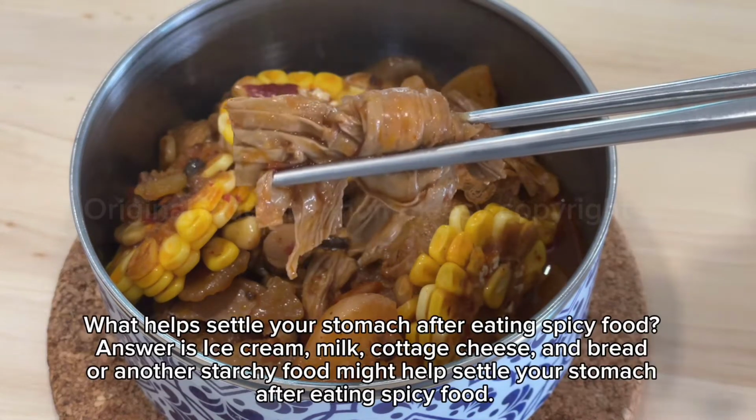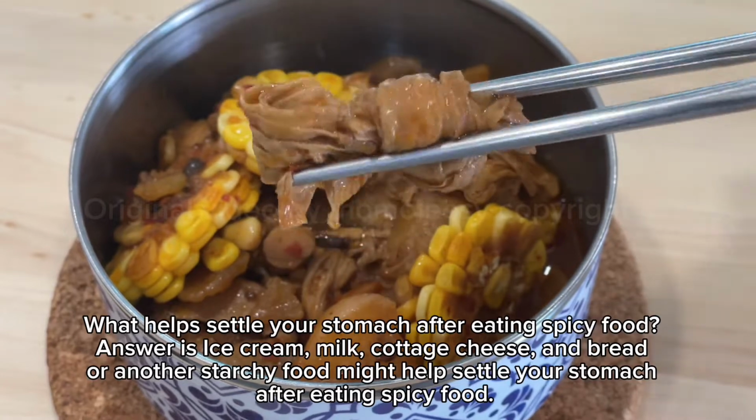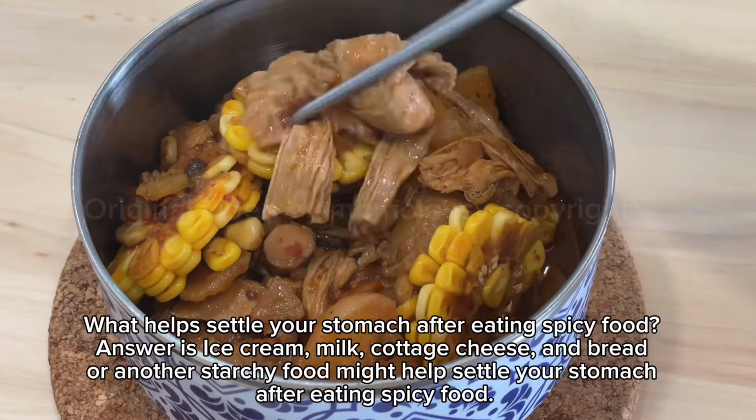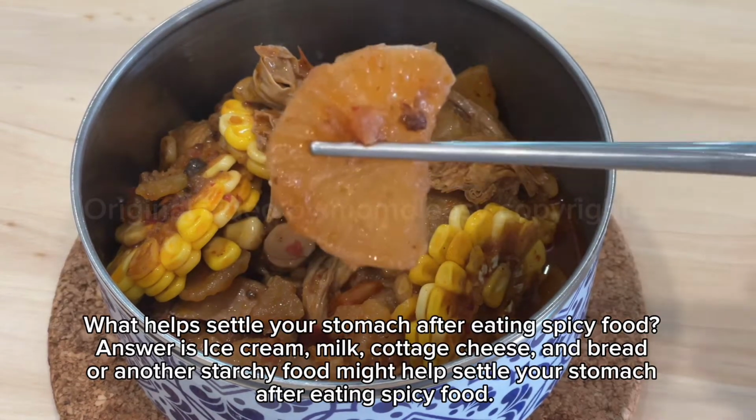What helps settle your stomach after eating spicy food? Answer: ice cream, milk, cottage cheese, and bread or another starchy food might help settle your stomach after eating spicy food.